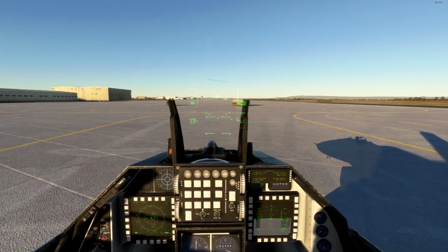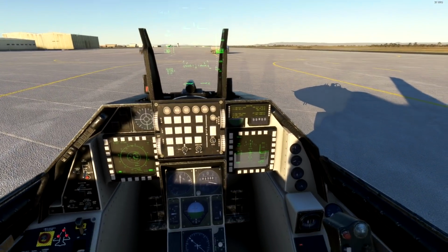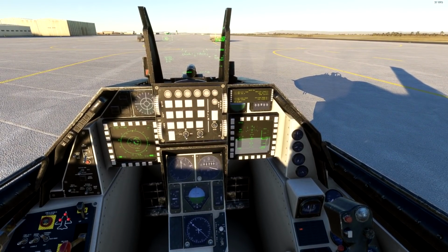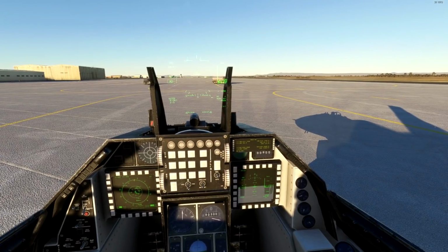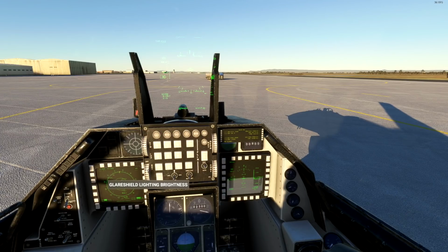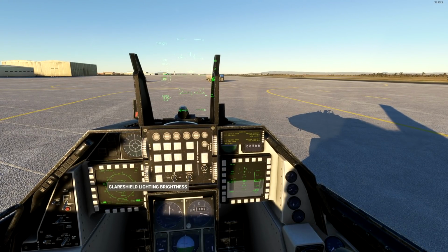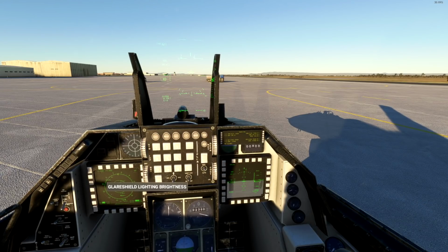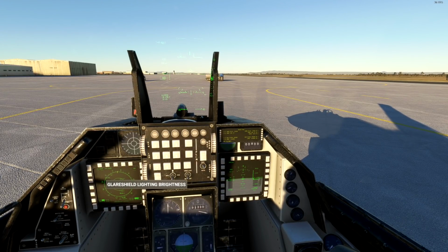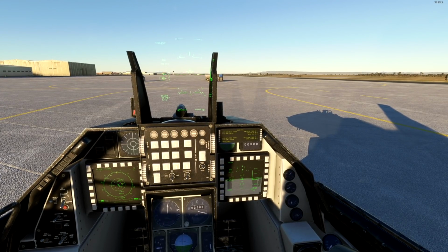There we go. That's set up nicely for me. Engine's coming online. And you can already tell this is not as bright as it could be. Can we make this brighter is the question.